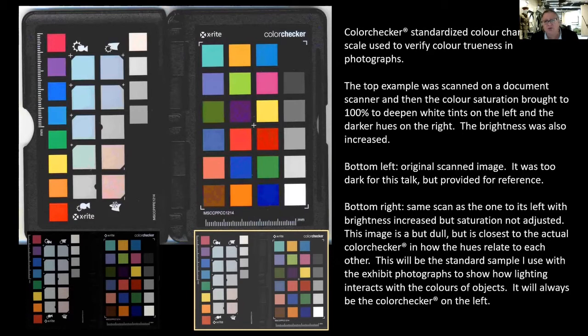These are all colors that are taken from nature on the right-hand side. And then on the left-hand side, you have a standard rainbow color chart, and then a range of very pale tints that are just sort of off-whites. On that side of the card, there's also a grayscale. And you can see in that saturated image there that the darker end of the grayscale isn't showing up. This one here that I've outlined in yellow is actually what's closest to the color checker when I actually look at it. So that's going to be our standard model when we're looking at the next images down through the screen.